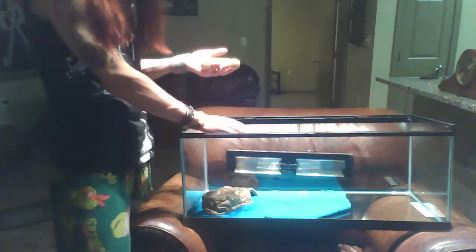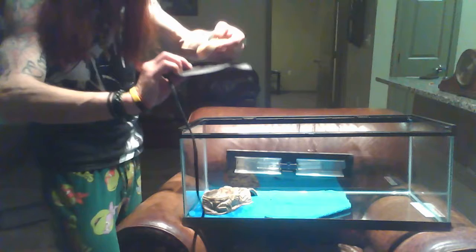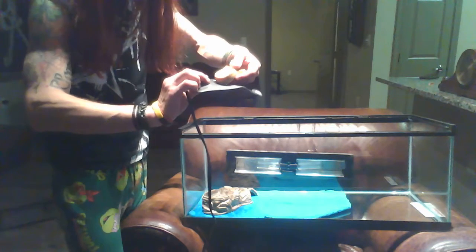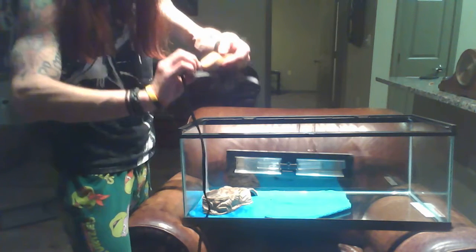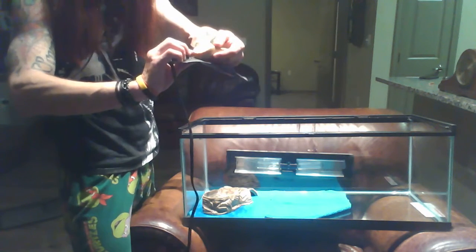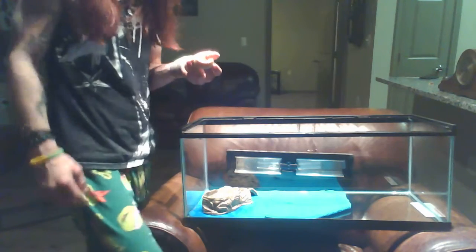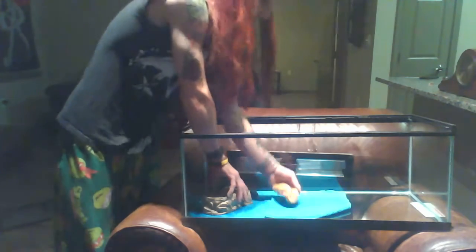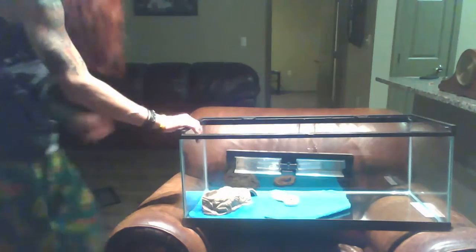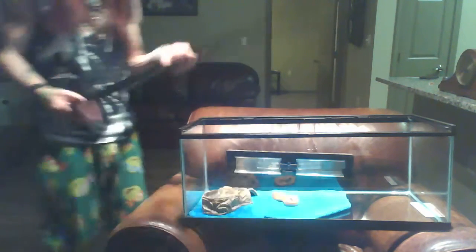You don't ever want a heat source that is accessible like this, because they are known to cook themselves to death. Because if you have a snake directly on this heat pad, as opposed to underneath, you're going to raise the degree just enough to bug them. So that is Buttercup's setup. She's been in it for about a month and a half now. She's doing great.